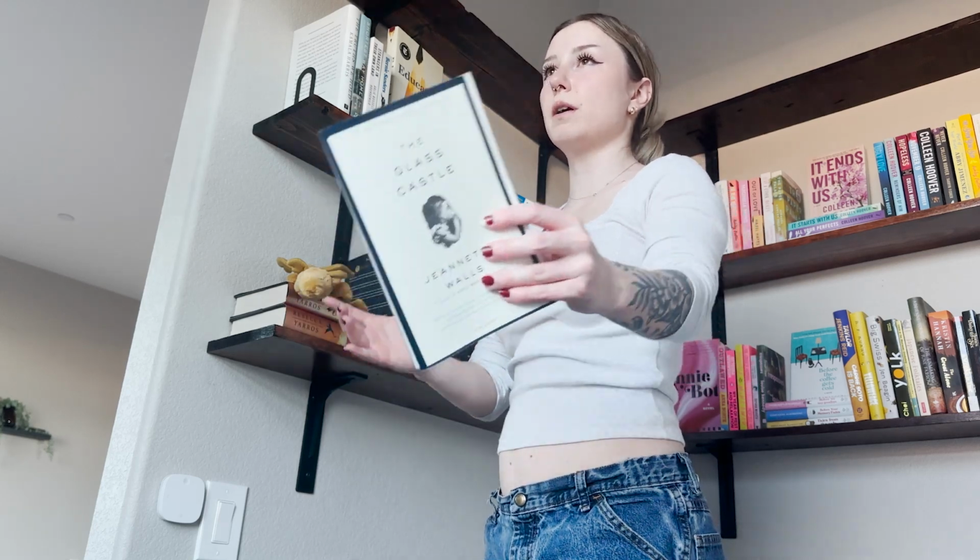This is one of my favorite books ever. I should probably reread it soon, but yeah, probably not my most memorable favorite book from when I was younger. This is my high school era favorite book.